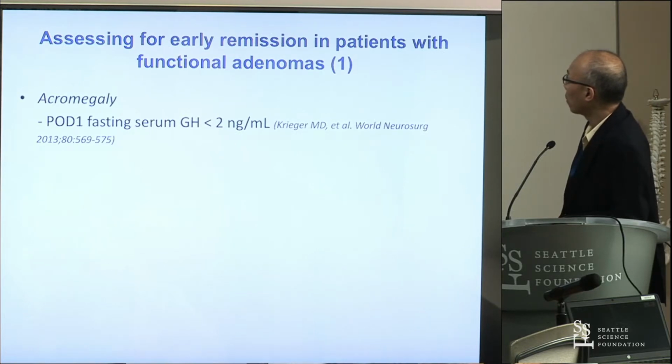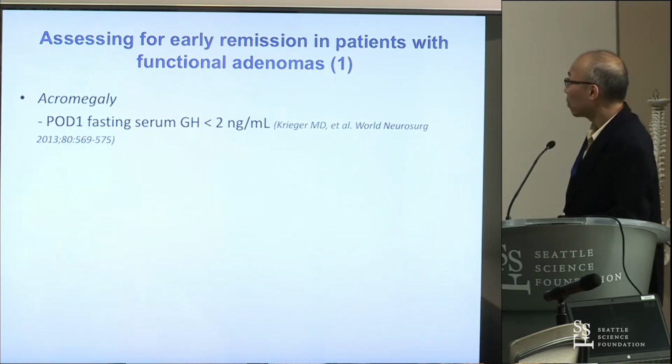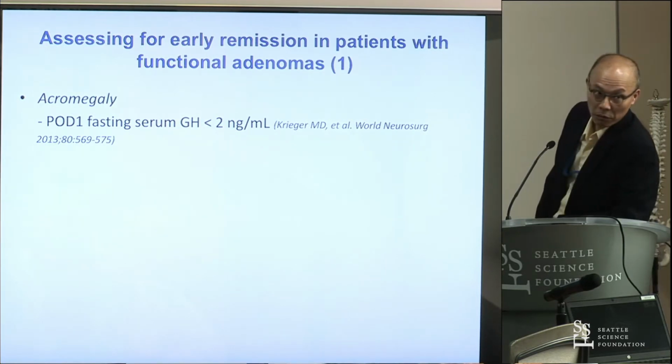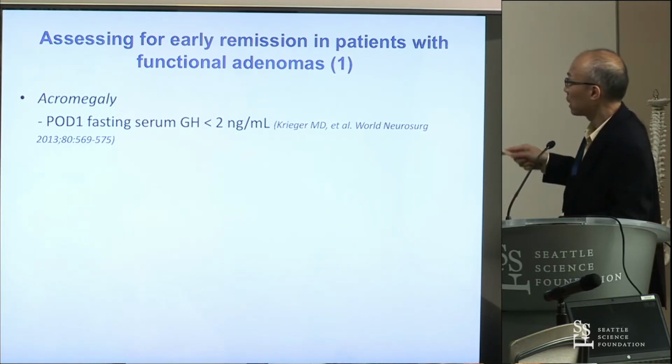For patients with functional adenomas, like acromegaly, growth hormone is helpful at post-op day 1, because if you have a nice drop in growth hormone, you know that you've taken most of the tumor, if not all of the tumor, out. IGF-1 is not a helpful marker after day 1 or day 2 because it takes a much longer time to drop.